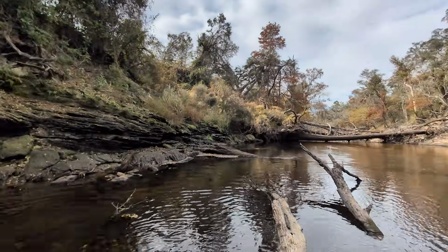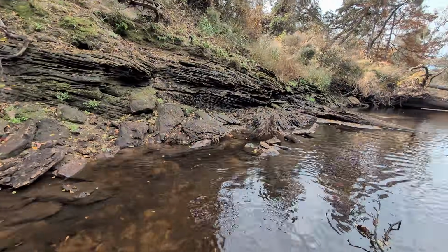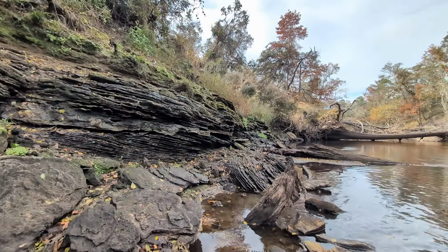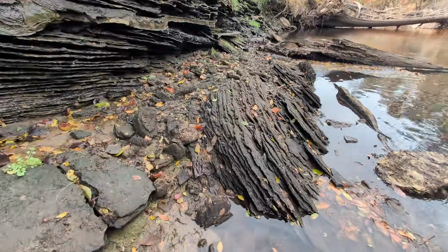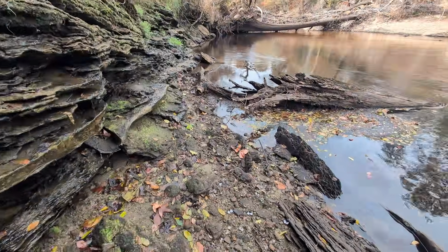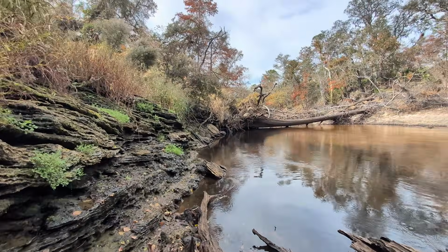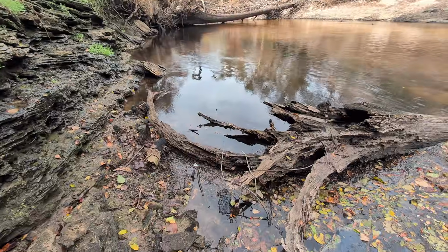But look at this right here. Wow. Right back to that formation. That is the Miocene age sediments, again, that I was talking about. Just so cool to look at. Fun to walk around. Now, one time I was out here with Paleo Chris. He found a very, very nice three-toed horse tooth from the Miocene in a spot kind of like this.